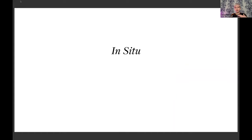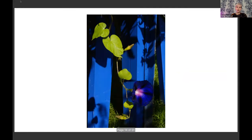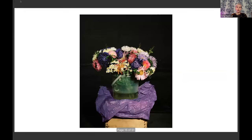In situ, the second chapter invites us to find flowers where they grow, be it like here in this image by Damien Noor, in the field where they are grown for industrial production to be sold then in the entire world, or in delicate findings as one wanders through the streets.